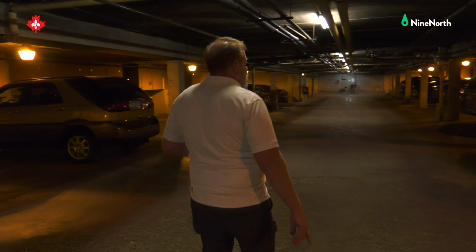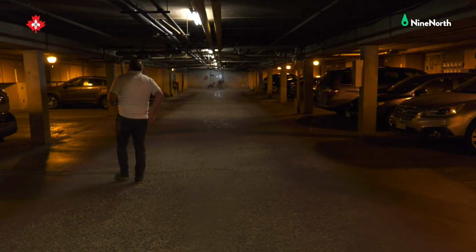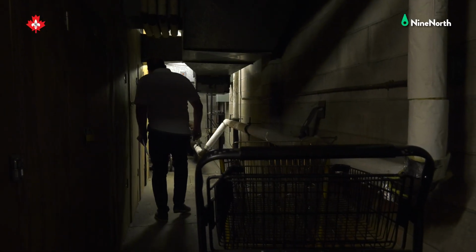Since this one has no windows in here, it has a sprinkler system. My name's Sam Baker. I'm the fire inspector for Little Canada. So here, this is a sprinkler system, and we're just making sure the heads are all intact. Fire inspectors just make sure that properties within the jurisdiction of the city are up to fire code. The sprinkler system for the garage is back here.